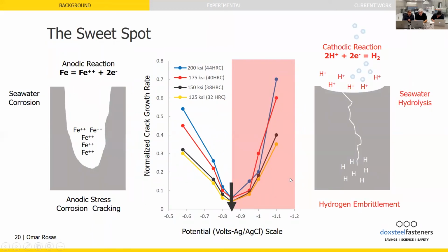This slide is a plot of the crack growth rate at different potentials for materials with different strengths, from high strength in blue to low strength in yellow. I want you to notice three points of interest in this plot. The first one is this black arrow pointing out minus 0.85. That's our sweet spot. That's where we want to be. That's our protection potential. The other two points of interest are this white area and this pink area.